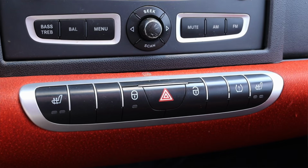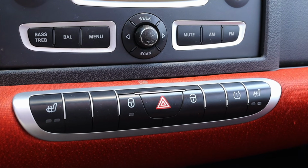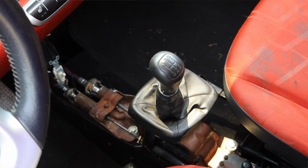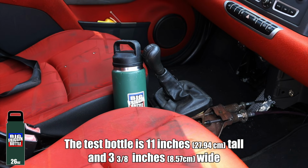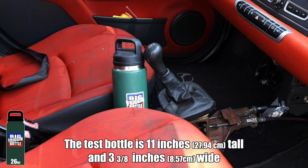Oh, I'm sweating profusely. Then we have heated seats that still work. Lock and unlock, hazard switch, and tire pressure monitor that does not work because these are Saturn wheels. 12-volt outlet, and then our hastily pasted in shifter. And then there's this little black button in the center that's actually how you start the vehicle. Unfortunately, the cup holder has been removed, so it no longer passes the big friggin' bottle test.